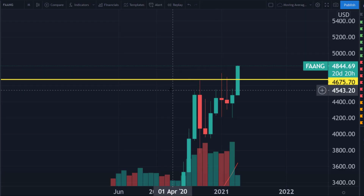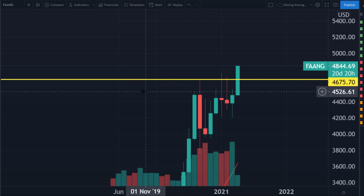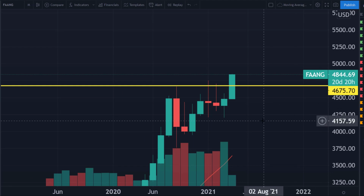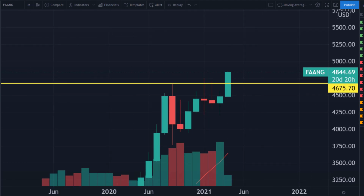FANG is amazing. This has been the best area for the market, I think, over the last week and a half. It's just been phenomenal with all those big tech stocks coming back into play. You can see here when you look at the FANG chart, look where it was. This is back in September last year. It only just reached that this week.